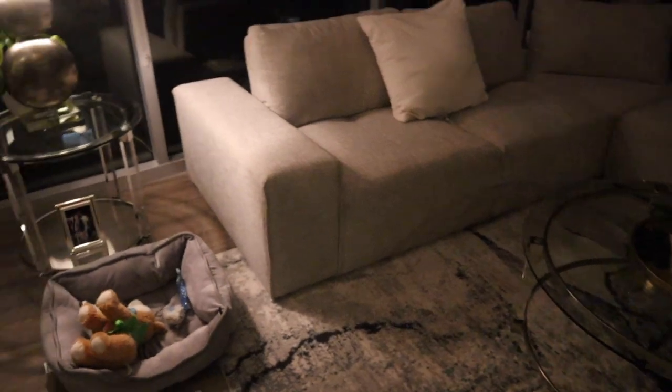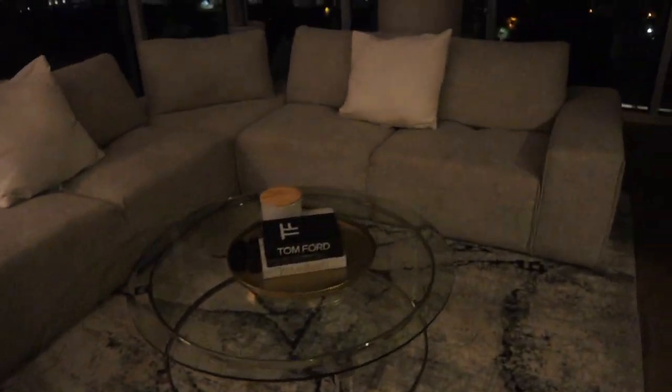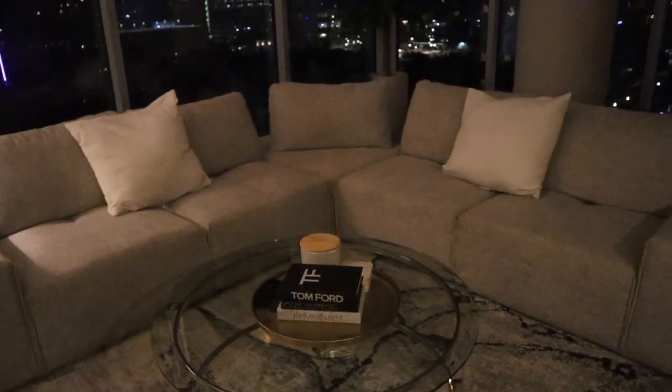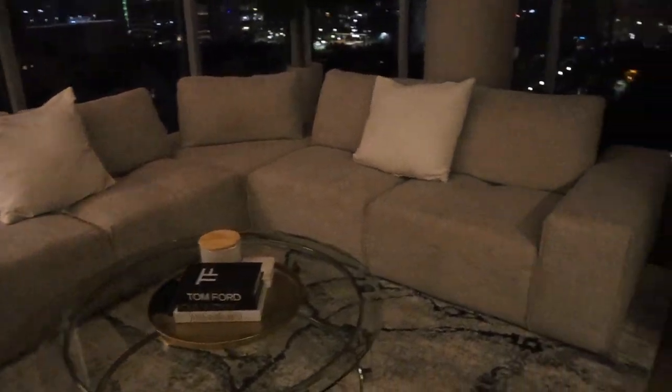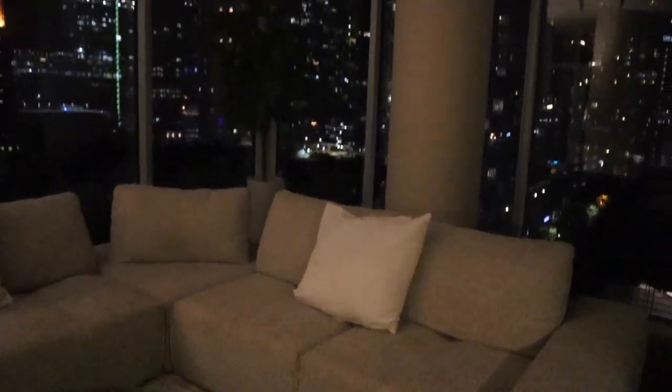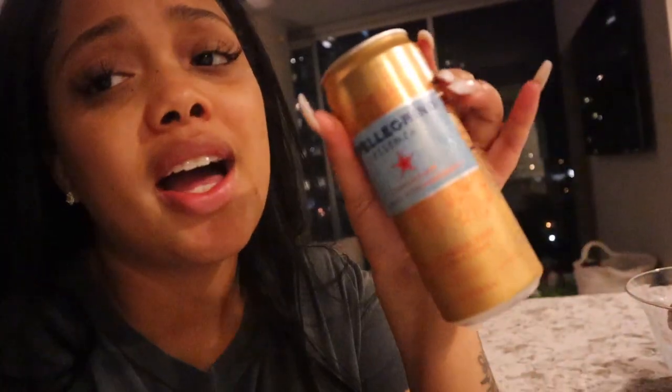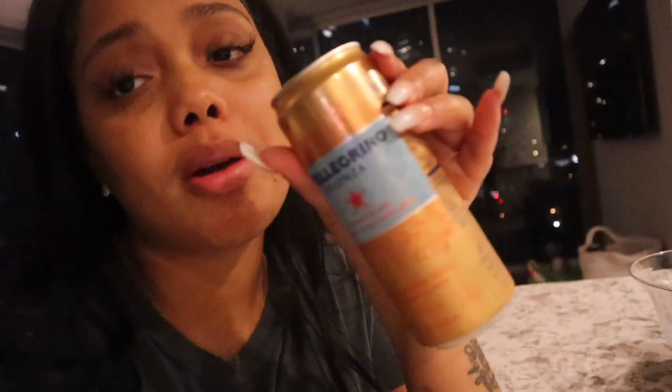So the living room is clean. I just washed those pillows. The lighting looks really bad. Why does it look so bad? I don't know. I had to stop eating because I'm fasting. So I can have sparkling water. That's all I drink when I'm fasting, or tea. It's San Pellegrino, and it is the tangerine and wild strawberry. Y'all, it's so good.